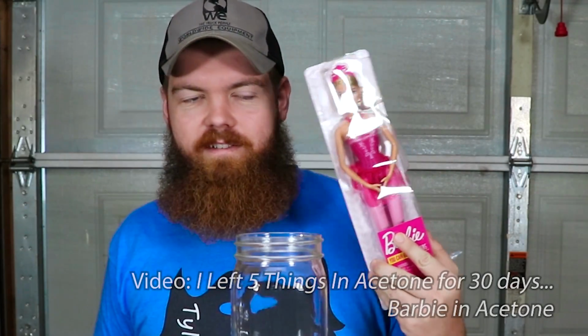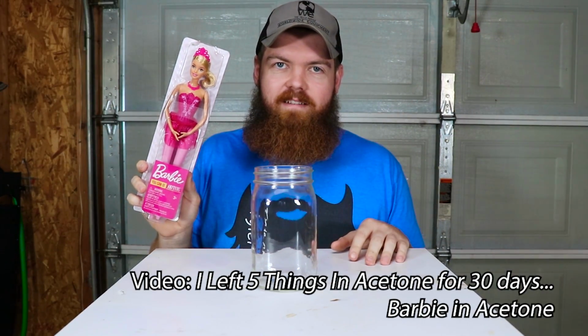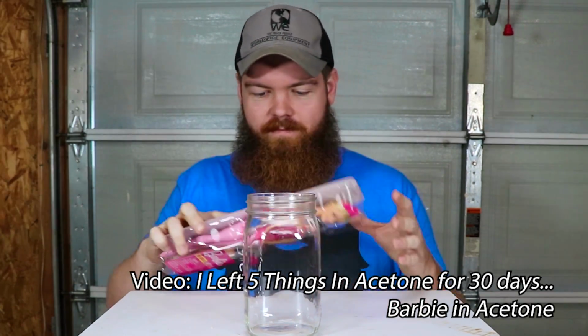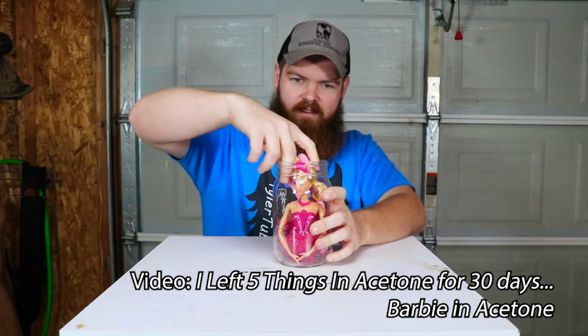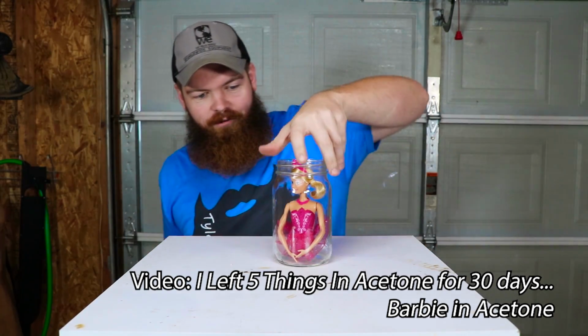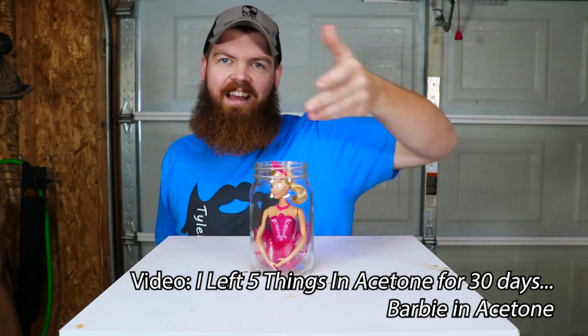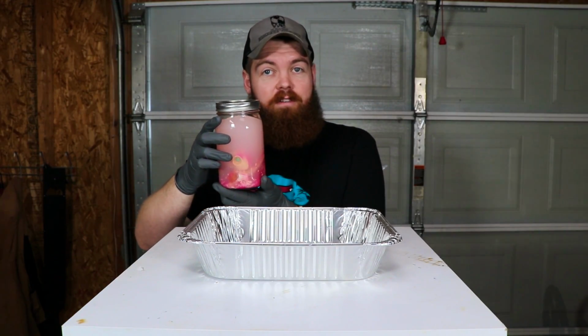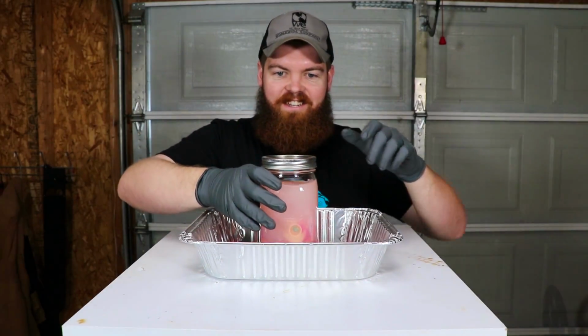A Barbie doll. So me, as a grown man, went and bought a Barbie doll to put in a jar full of acetone. We'll just put her in here like this. Well, the legs are gonna be too tall for the jar, so we'll just have half of a Barbie in the jar. Our Barbie, she looks like she's had a very, very rough time inside of this acetone.